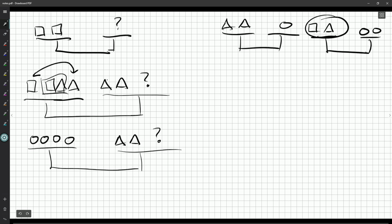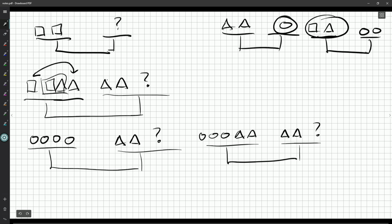Okay? And now, well, a single circle is 2 triangles, right? So we could change one of these circles to 2 triangles, and get rid of them. Now I can take those off. And so whatever the question mark is, it's got to weigh the same as 3 circles.